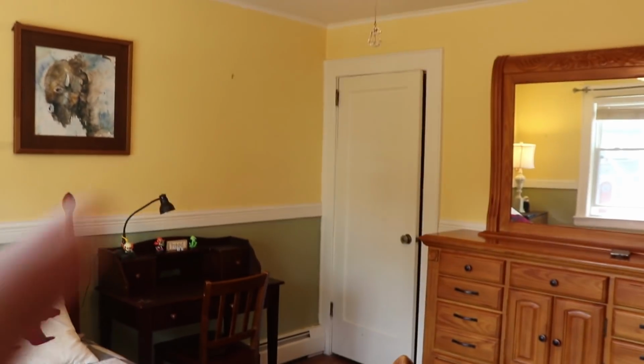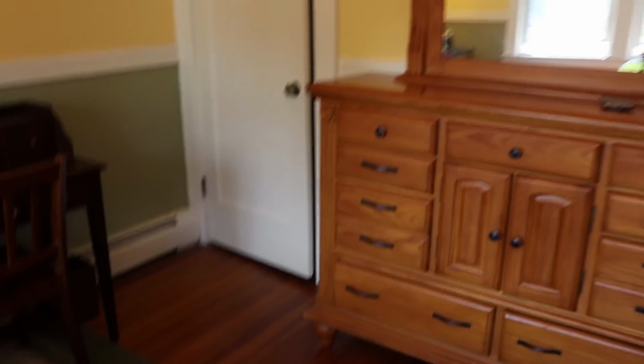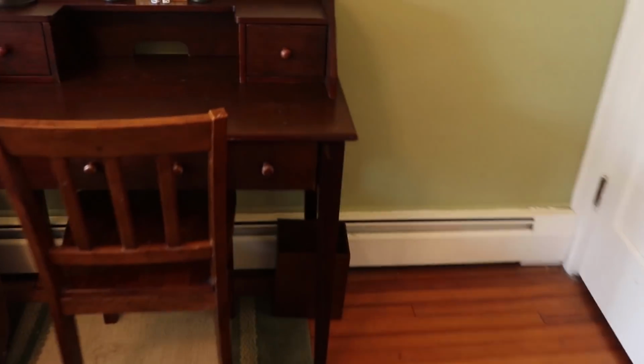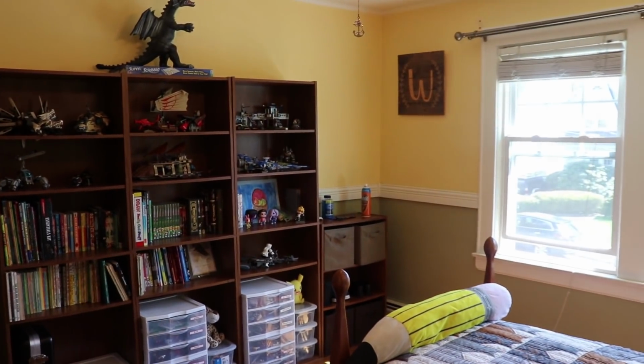And he's decided on colors. He wants to do 2 different blues, a light blue and a dark blue. So we have to figure that out, and we'll do that sometime during the summer. Anyway, so here is the room. Very happy with the result.